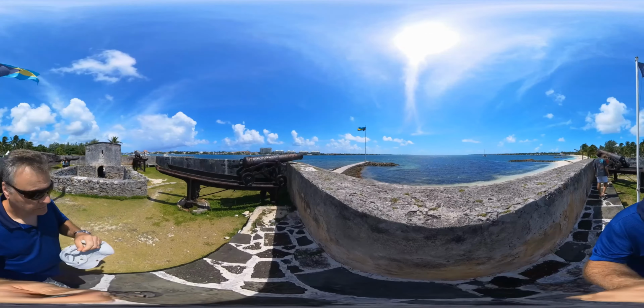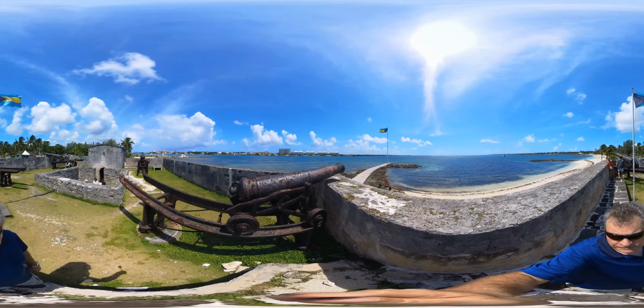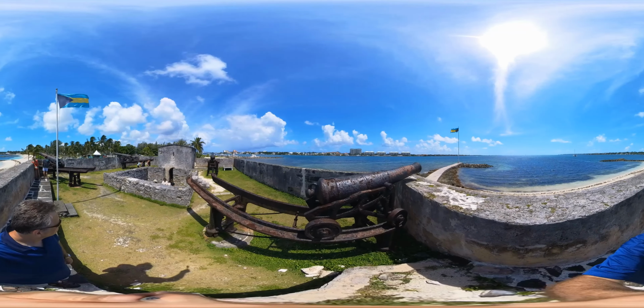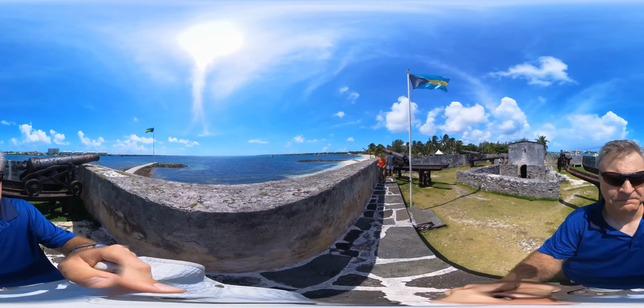Again, looking north to Paradise Island, and that's where all the rich people live. We did not stay there. Oprah must have lost my number or something.